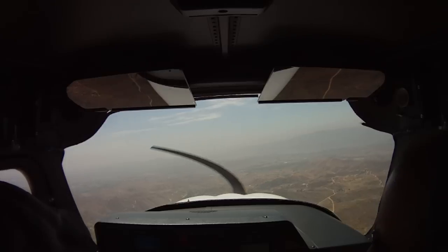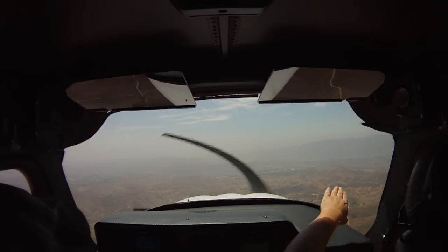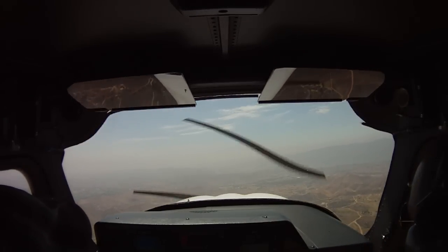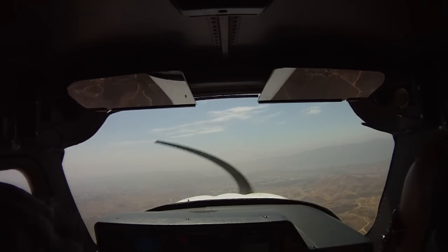This Lake Elsinore we're coming up on? Yep, that's Lake Elsinore just there, so we'll go ahead and fly up over the lake a little bit, and then we'll make a turn back up towards the northwest.